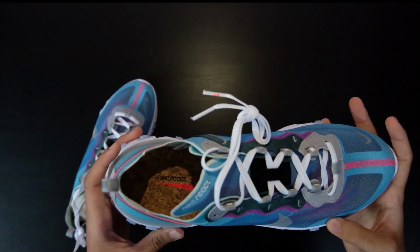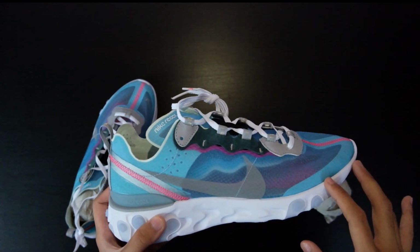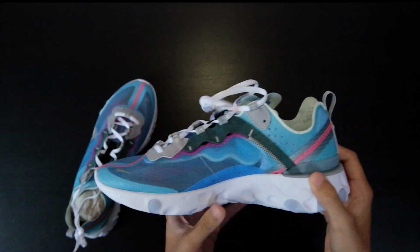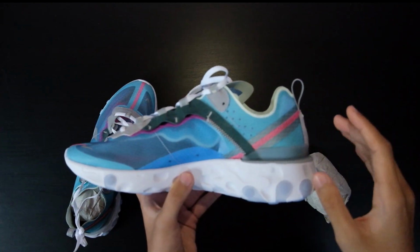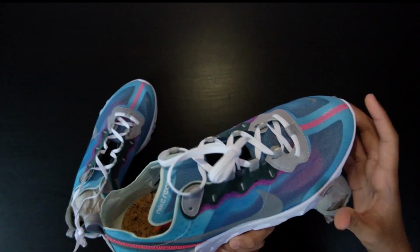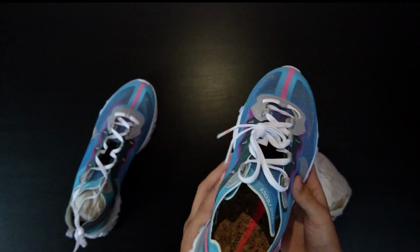I would really love to see this collab with Off-White. I know Off-White and Nike have the pink colorway, but not React. I would really love it if they did it with the Nike React, which would be really cool.